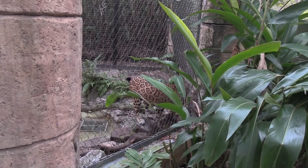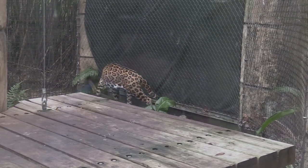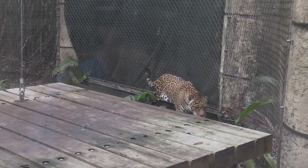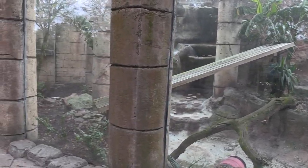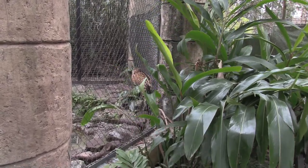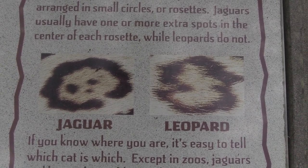Love the color markings and the pattern. It's looking through the glass, so it's a little bit smudged. Just pacing back and forth now. It was moving around a lot around its habitat, so it's got lots of space to move around. Jaguars and leopards have similar markings. There's just some slight variation differences. See, jaguars have like a little face inside of their almost complete circle, where leopards do not.